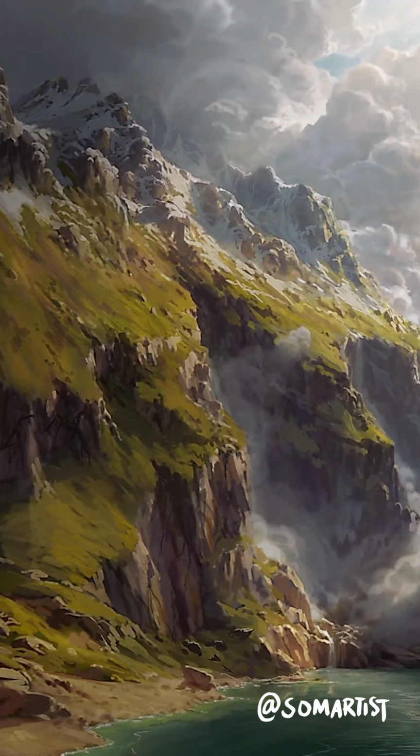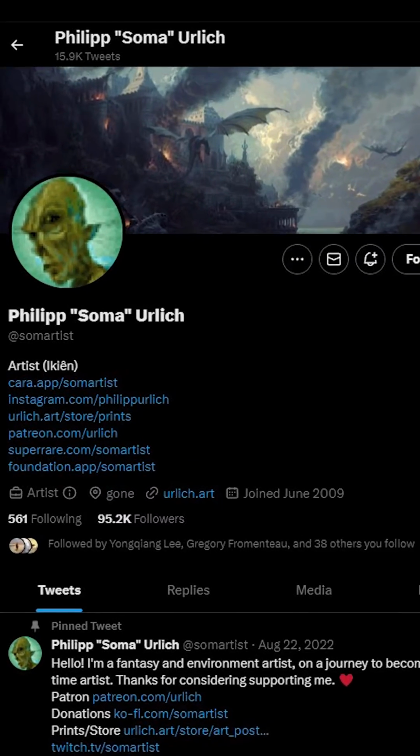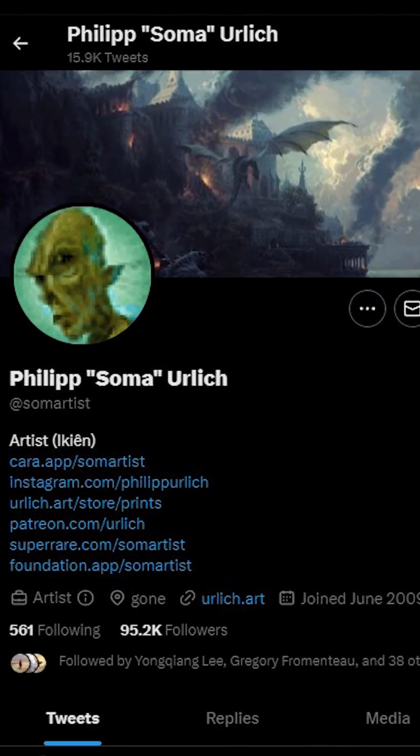There's not nearly enough granular, nerdy conversation about art techniques on the internet, and so this is me doing my part. Today I'm looking at the artwork of Philip Solma Ehrlich von Liechtenstein, who is a landscape painter, and according to the profile picture, a pixelated extraterrestrial. And here's just a few of the things that Ehrlich is doing very well that any illustrator should take note of.